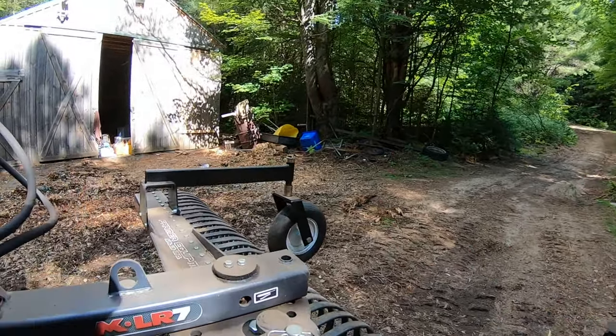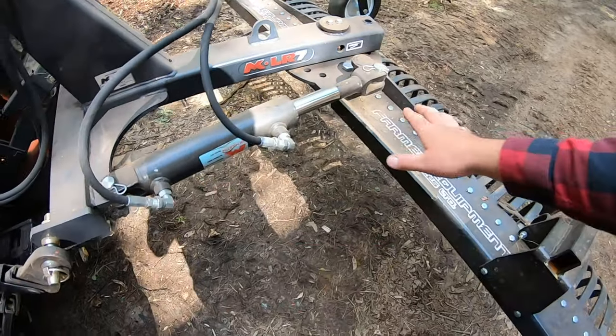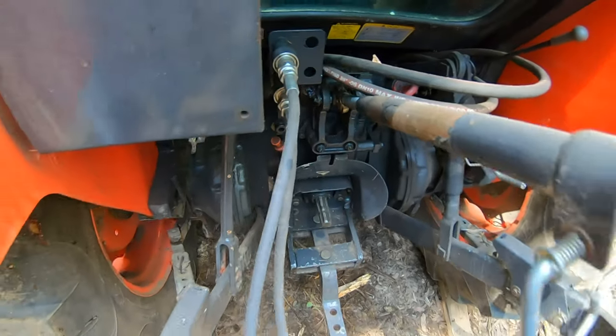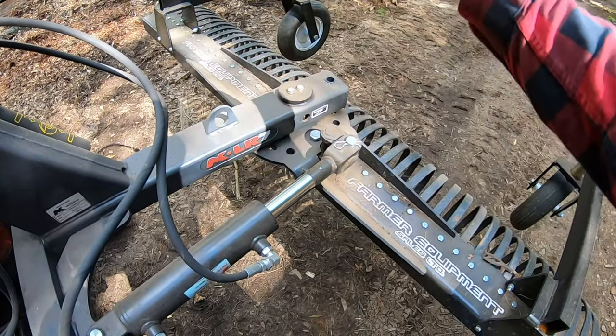There's a bunch of different angle settings you can set it at. Now, my particular model has a hydraulic angle feature to it. And so this is hooked up to my rear remotes. And inside the cab, I have a joystick to control this. So I can articulate it left and right.